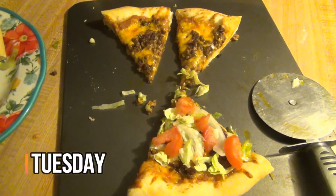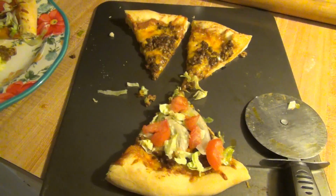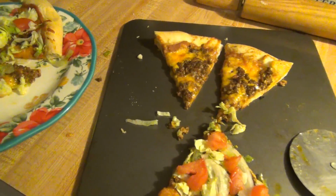Hey guys, it is Tuesday, and tonight for dinner we are having taco pizza. I never tried to make this before, but Andy suggested it, and I looked up a couple recipes and just kind of winged it tonight.